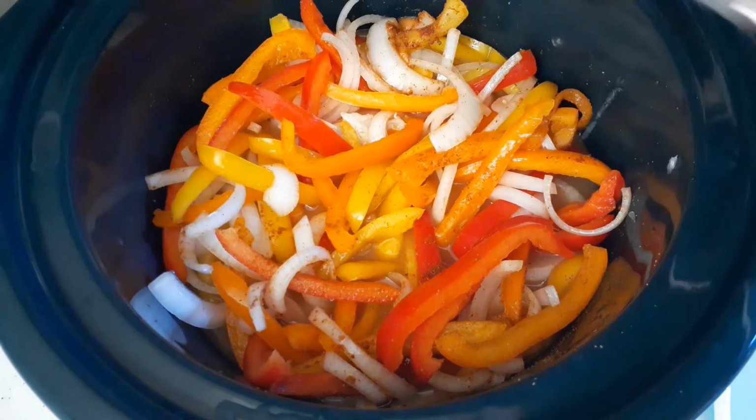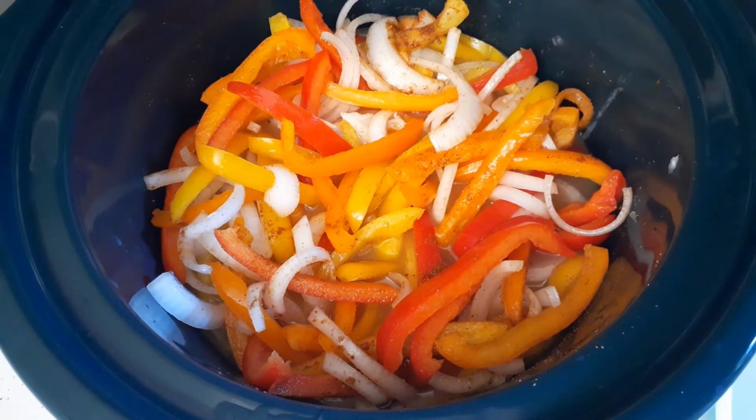Alright. And that is all there is to it. I'm going to cover it up. I'm going to leave it on high for the first hour or two, just so I can get it cooking, and I'll see how it is at that time, whether I turn it back down to low. All right, so stay tuned.